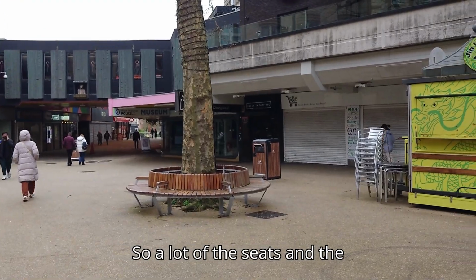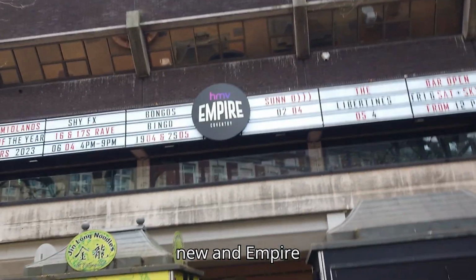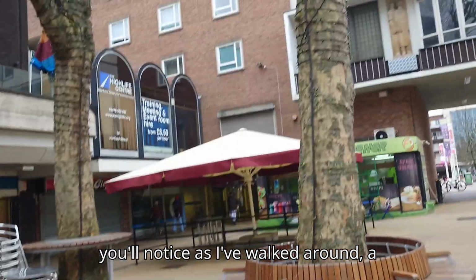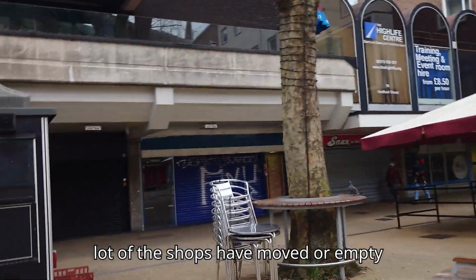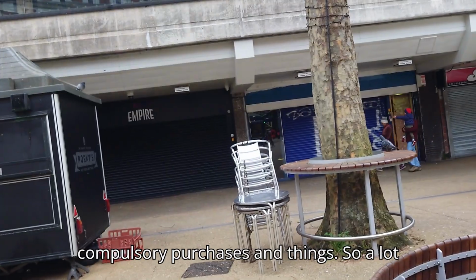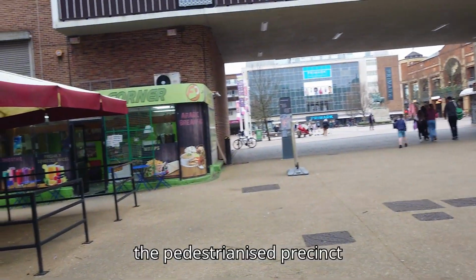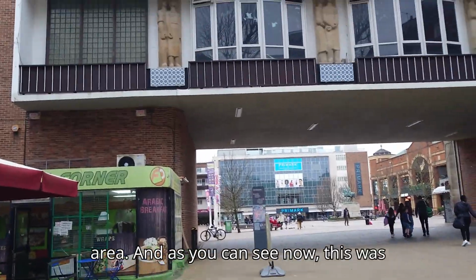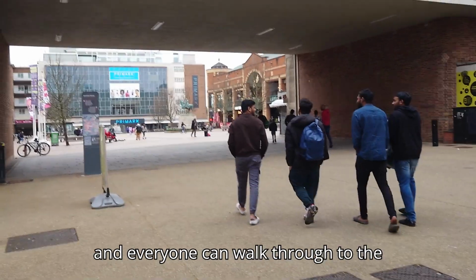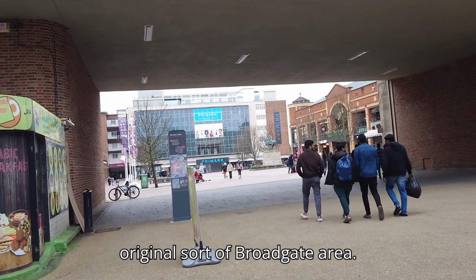So a lot of the seats and the new colours on the food vendors are new, and Empire is doing very well. But you'll notice as I've walked around, a lot of the shops have moved or are empty because there's been compulsory purchases and things. So a lot of things have moved into the pedestrianised precinct area, and as you can see now, this was just before COVID, Nationwide was removed, and everyone can walk through to the original sort of Broadgate area.